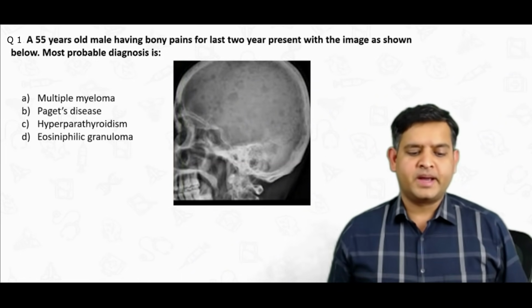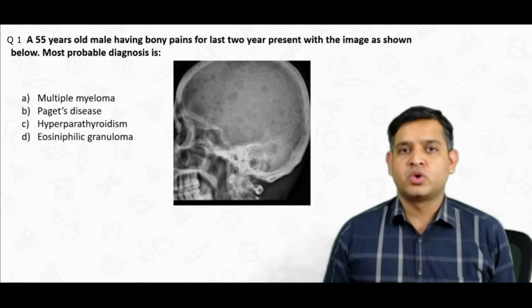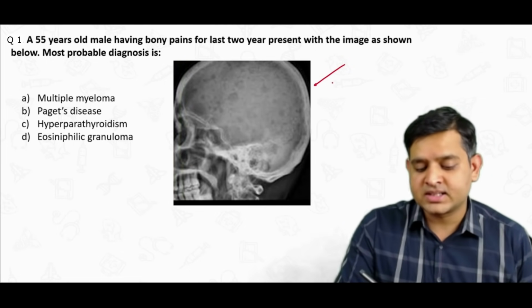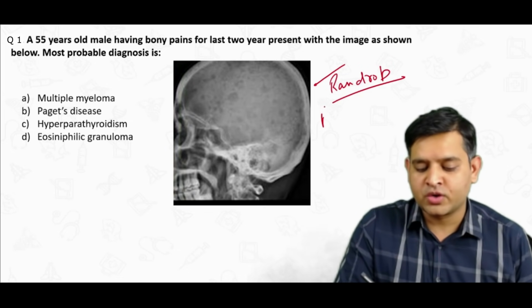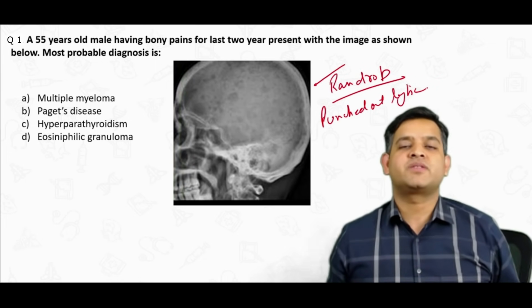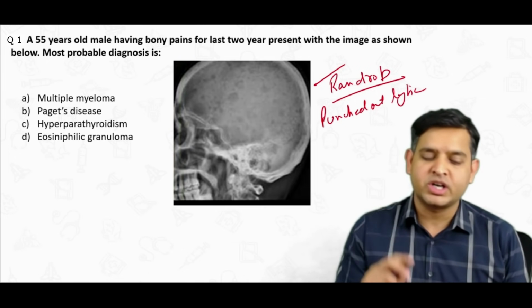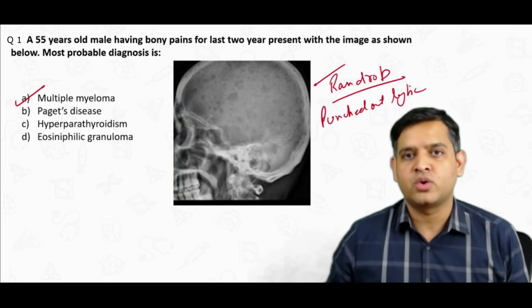A 55-year-old male having bone pains for the last 2 years presents with the image as shown below. Most likely diagnosis? So what do you see? It's a skull with a classical raindrop appearance, or what you call a punched out lytic lesion. That's an extremely important type of question that we get in the exam, which is the shape of skull. So this is a punched out lytic lesion, a raindrop appearance, which is a feature of multiple myeloma.